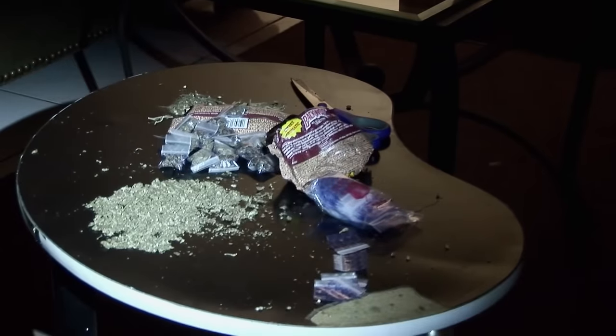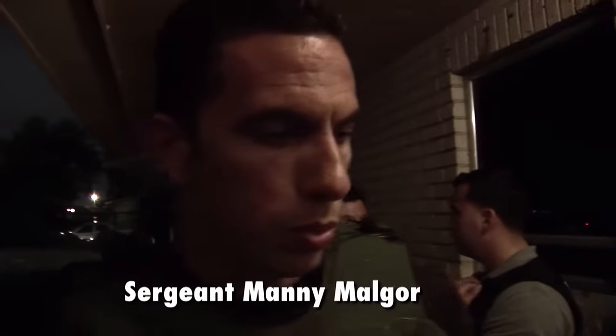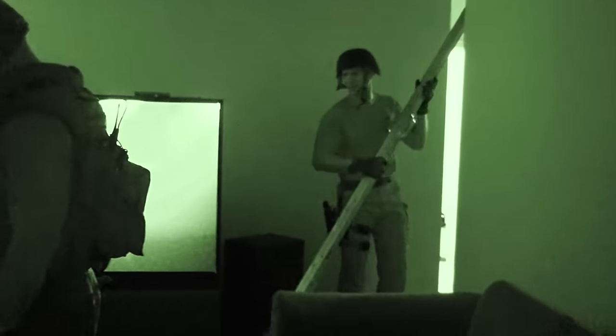On a highly successful drugs warrant, Dave finally gets his chance to enter his first target address and search for suspects and evidence. As far as the rookie, Rivera, he's slowly moving up in the echelon of SRT. In this scenario, since I was pretty sure that we didn't have anybody in the attic, I gave him the opportunity to go up there and search the attic, clear the attic. So, you know, little by little, he's starting to move up.